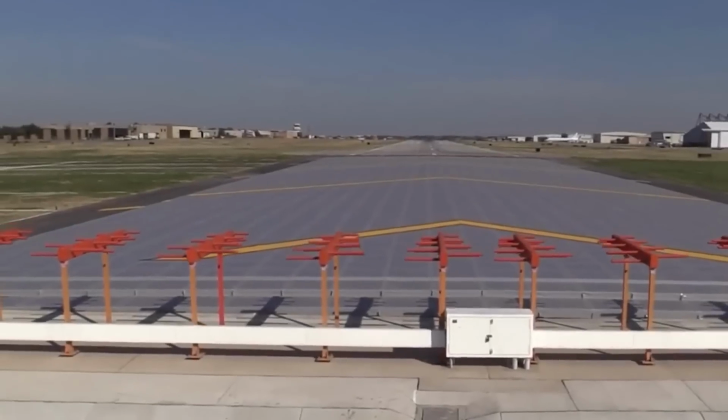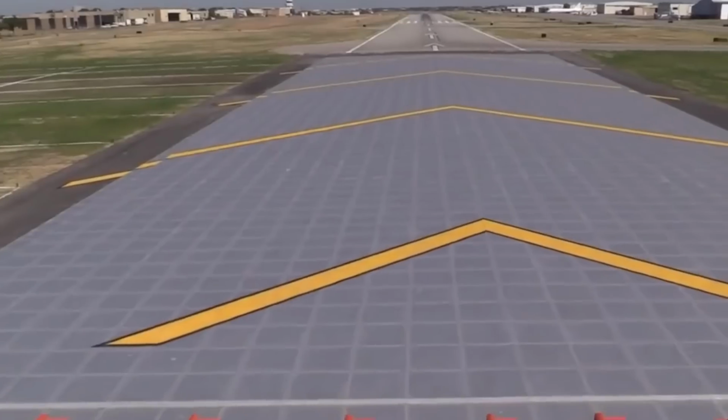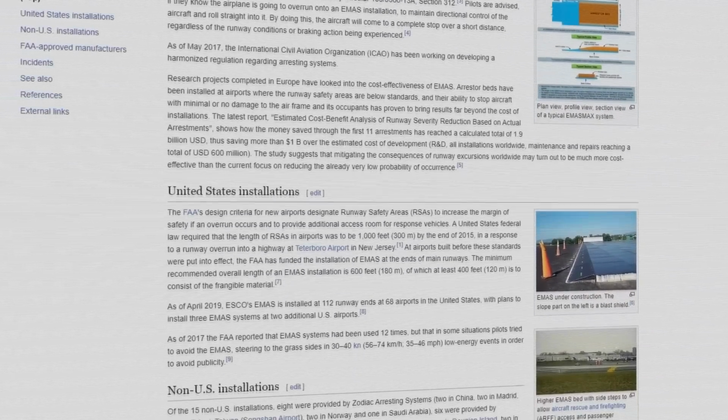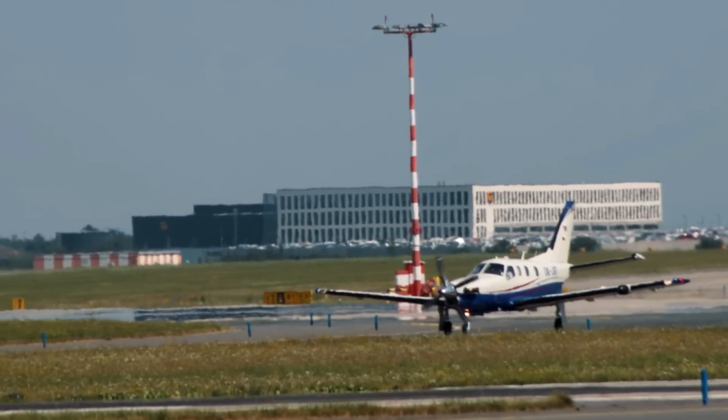You know, when you think about it and look at the situation from a different angle, the pilots might have a point. There are plenty of cases where EMAS helped planes stop so well that they're even listed on Wikipedia. But what about instances where planes stopped by rolling into the grass near the runway?